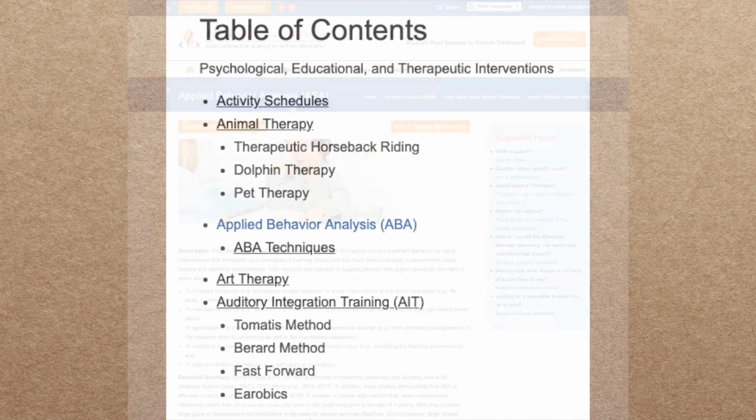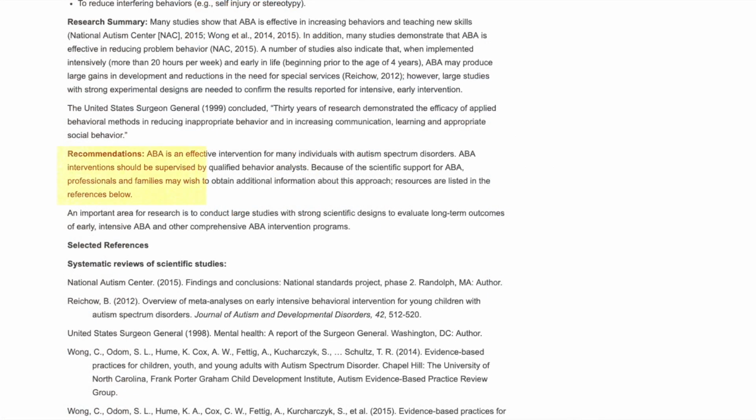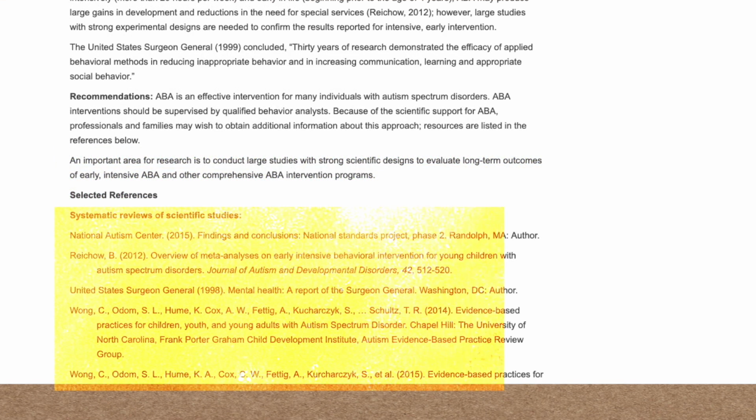You'll see in the research summary and recommendation sections that ABA is the treatment of choice for decreasing undesirable behaviors and increasing desirable behaviors in persons with autism. You'll also see references here for multiple systematic reviews.